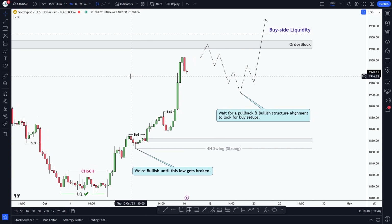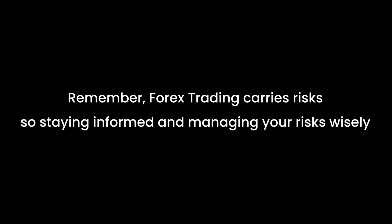It's always important to consider multiple viewpoints when making trading decisions. Remember, forex trading carries risks, so staying informed and managing your risk wisely is the key.